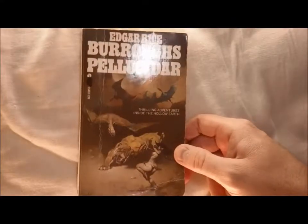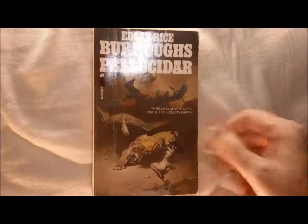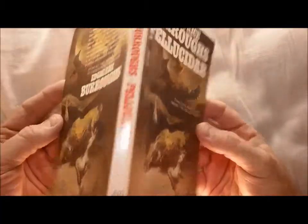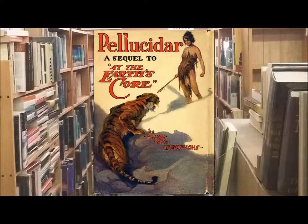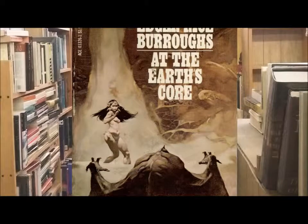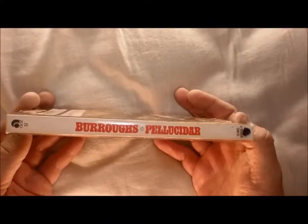Pellucidar! This is the second book in Edgar Rice Burroughs' delightful Hollow Earth series, the sequel to At the Earth's Core, this one with awesome Frazetta cover art. I like the Ace presentation here. The series has the distinction of being one of the three Burroughs series created right at the beginning of his career, right around the time that he whipped up Barsoom and Tarzan as well.